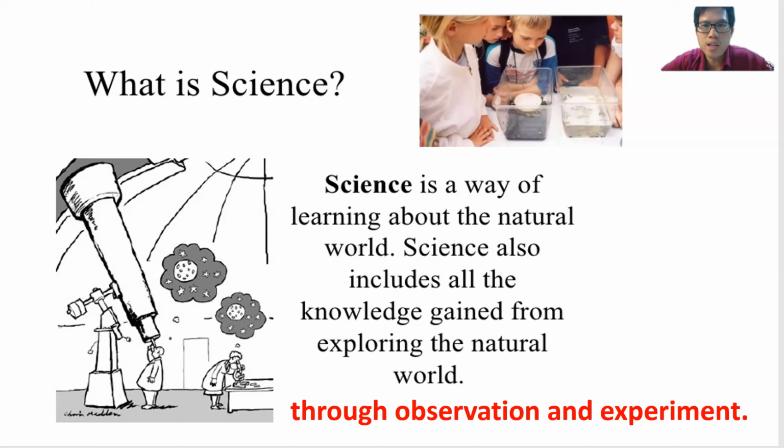What is science? Science is a way of learning about the natural world. Science also includes all the knowledge gained from exploring the natural world through observation and experiment. This is very true for culinologists, because you are learning about food, how food is processed into a certain product, how the product reacts in certain conditions, including storing, cooling, heating, and so forth. All this is what we call science. So what you are doing is going through observation and experiment.